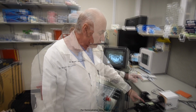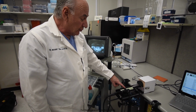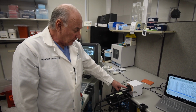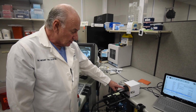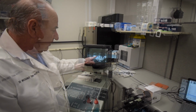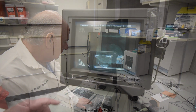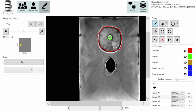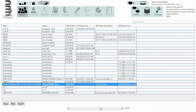Okay, now we're ready to do a mapping biopsy using the 3D biopsy software. I have the transrectal linear array probe inserted into the phantom with a 3D biopsy template attached to the stepping device. These are hooked to the ultrasound machine. Here we have a transverse image of the prostate. The ultrasound machine is linked to the 3D biopsy software, and we're going to go ahead and fuse the MRI data that we just obtained to the live image of the prostate.